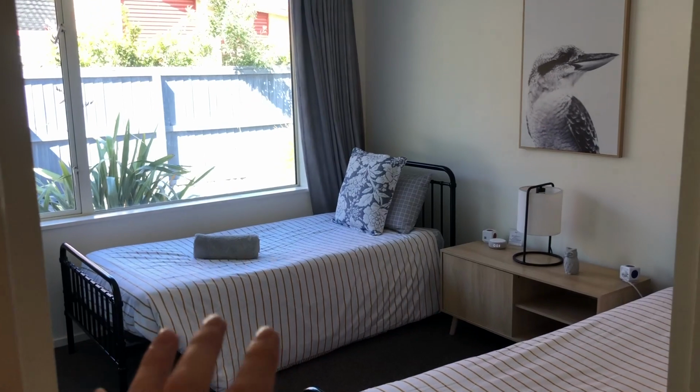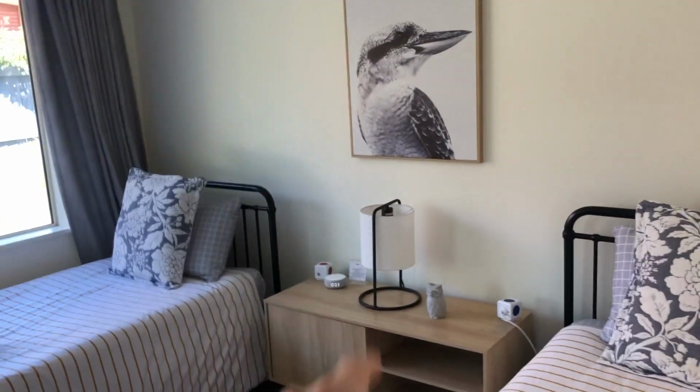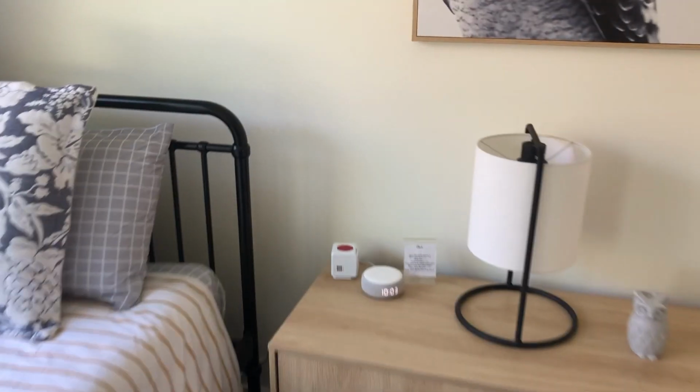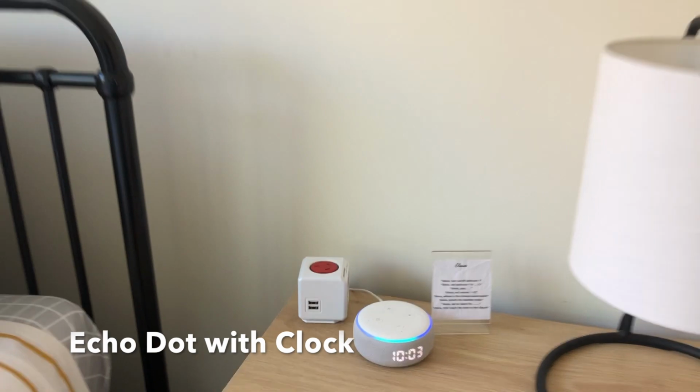Into bedroom, it's a 5-bedroom here. We have Alexa devices, that's an Echo Dot with a clock, and again, just a single gang switch, nice and easy, voice control of this room. Alexa, turn on bedroom 1. There we go. So that's just simple voice control, simple smart switch, and that's pretty much throughout all of these rooms here.